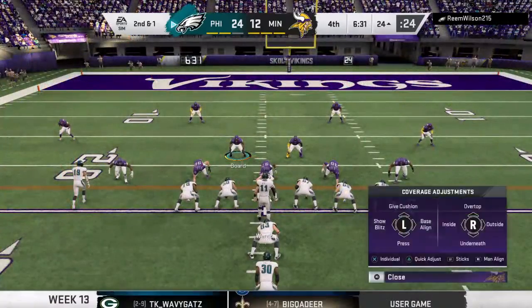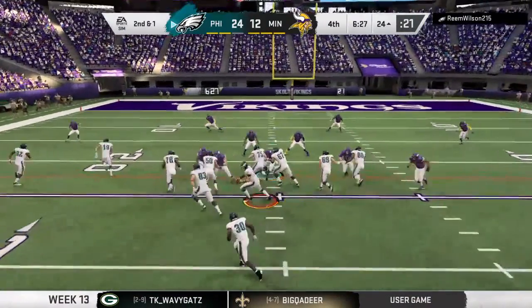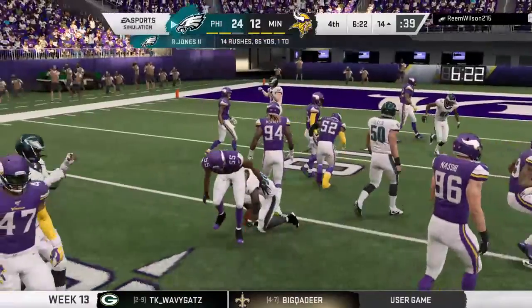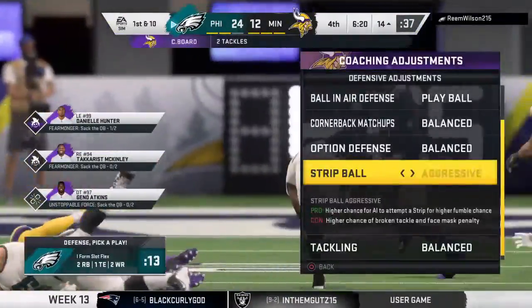Swings, slants, quick outs, things that they consider safe. That last catch short of the marker by just a yard leaves him with a very manageable 2nd and 1. And he'll get him inside the 15 down to the 14-yard line. 9 yards to pick up there, and it's a first down.